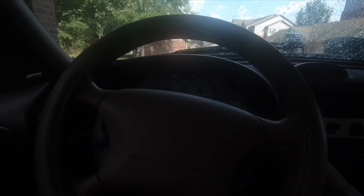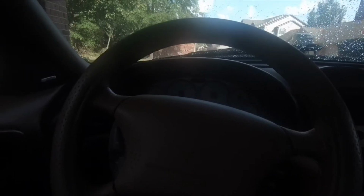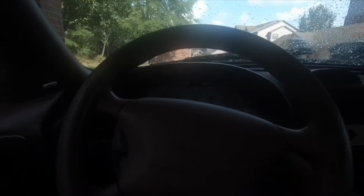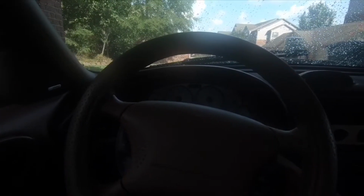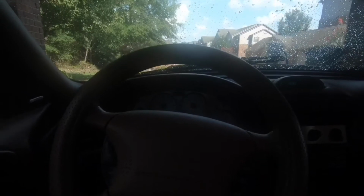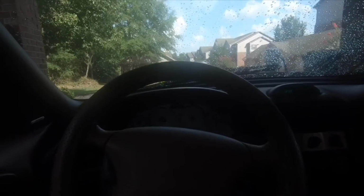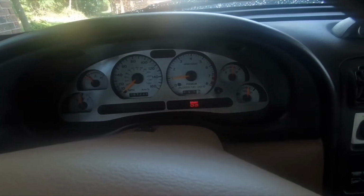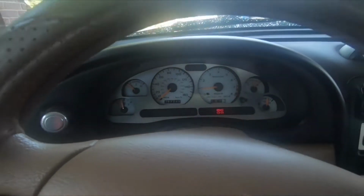Buyer's going to really enjoy the car for what it is. It basically has a lot of original parts still on the car. Let's get this started up real quick. It cranks right up, everything works as it should. No check engine lights, no lights at all. Got the brake, that's about it up there.